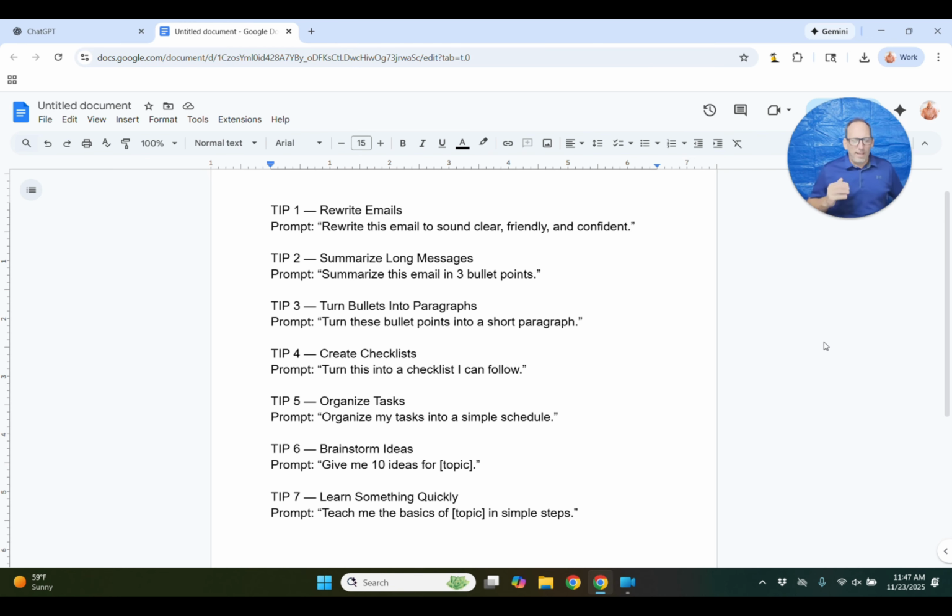Brainstorm ideas. I love using ChatGPT to brainstorm. I've been brainstorming a lot. I come up with ideas and I'm like, okay, can you give me some ideas around this? Or I've got this idea, what questions do I need to be asking? What have you been seeing lately? It's kind of amazing some of the answers you'll get. And then also, learn something quickly. You can use it not only like a regular internet search, but it can give you some deeper information.